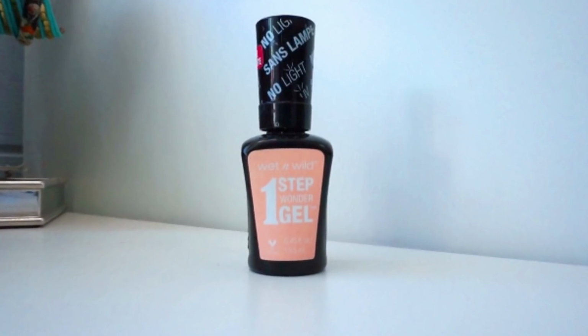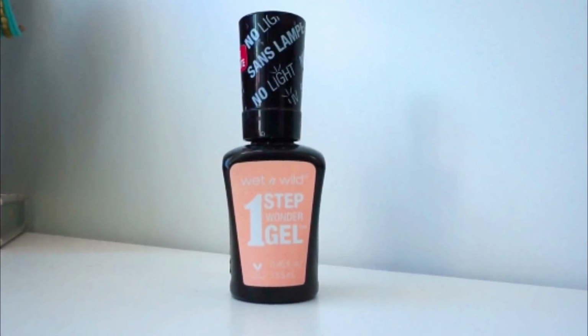I shake naturally. So I sort of learned how to do my nails at home, but what makes it so much easier is the Wet n Wild One Step Wonder Gel. This one is in the shade Peach for the Stars, and I've actually repurchased this because it's a fun color that you can wear in the spring, in the summer, in the winter, in the fall, whenever you want to wear it. I really like it. I've worn it in some videos recently that you asked me what I was wearing. I've actually owned quite a few of the One Step Wet n Wild Wonder Gels. I think they're great. I think they're fast.